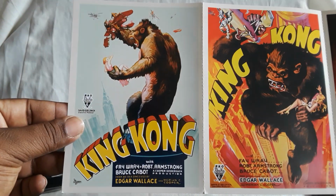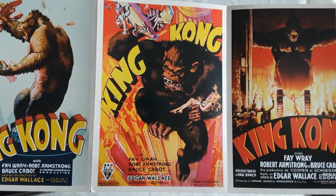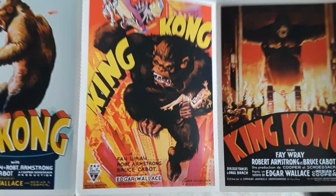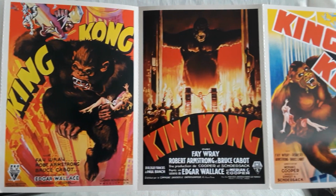So I'm going to fold these out and go down the line. You get lots of really cool pictures. And I think these are all different posters, maybe possibly from different countries as well.